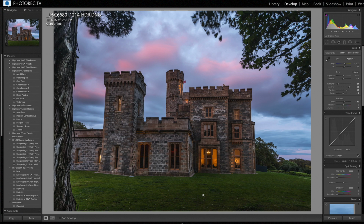All right, so this was a little bit longer than I always wanted, but I hope helpful look at some Lightroom tips and tricks through photo critiques.